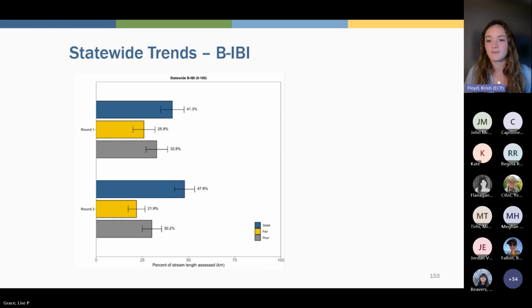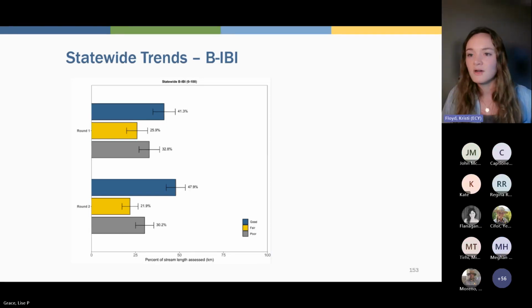And on the next slide, to share some larger trends that we've seen so far, just within those two sampling rounds. We have a graph here showing BIBI metrics, which, for those that don't know, that's the benthic index of biological integrity, which measures the diversity of sensitive benthic taxa. It is a great scoring system for stream health, and we are able to use our reference sites to create 3 different categories: good, fair, and poor. And from these first 2 rounds, you can see we're just shy of half of the stream length statewide is in the good category, and just shy of a third is in the poor category.